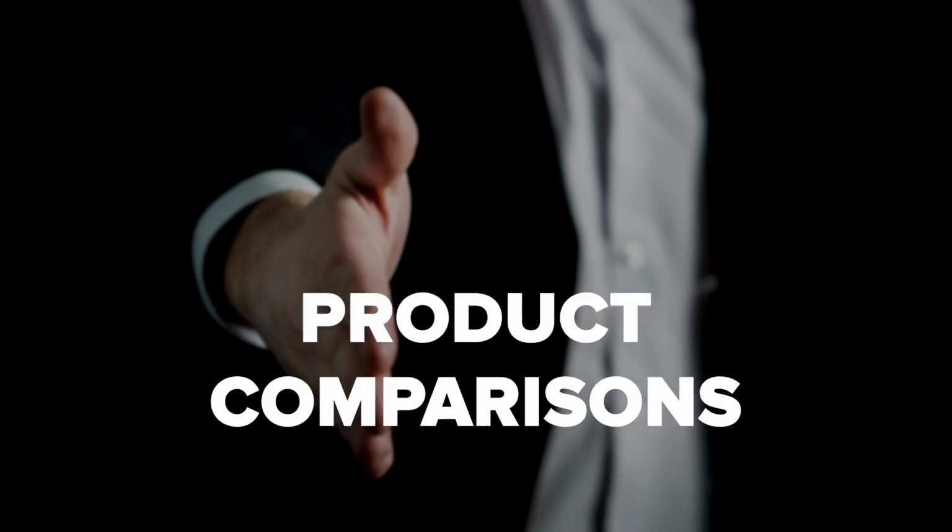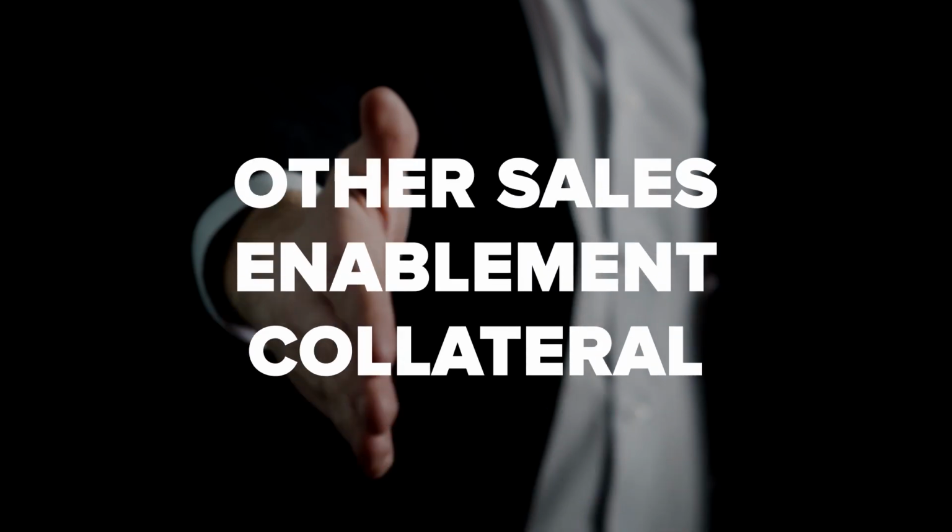Decision. The buyer has now compared specific vendors that meet the criteria that they previously defined. This is the stage where you begin to show your prospects more sales-oriented content, product comparisons, and other sales enablement collateral that you can use to reach new customers.